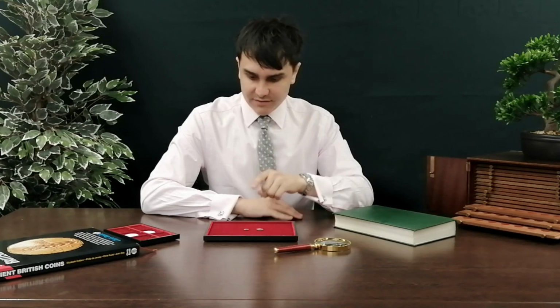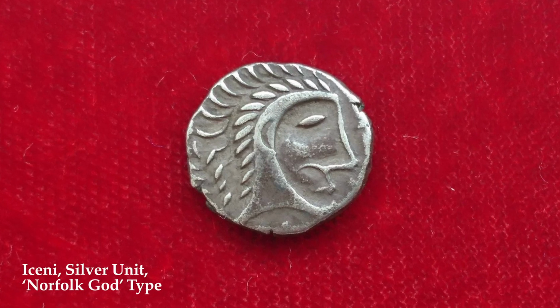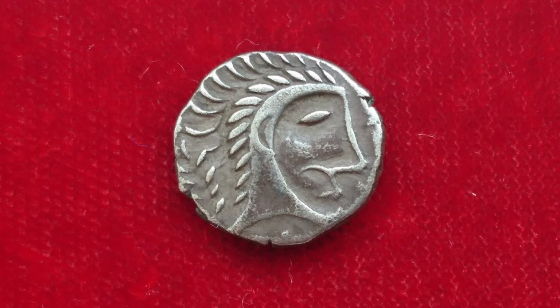Now, Boudicca is one of the most famous Iron Age figures. She was a queen of the Iceni. She famously rebelled against the Romans during the reign of Nero, and according to some, issued her own coins, but it is very debatable. We have a silver unit here, which is known as the Norfolk god type, and on the obverse we've got a mysterious-looking Celtic-style head, presumably of a local god, or potentially that of Boudicca. We'll get back to that.